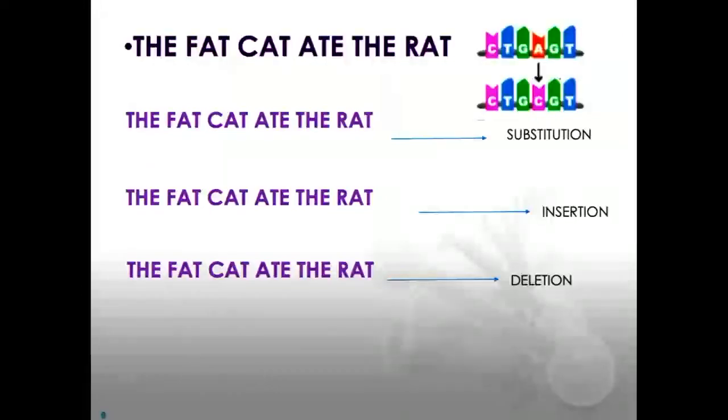Each gene has a spelling, okay? So if you think of "the fat cat ate the rat," and all of our genes, if you were to read it in a sentence or a paragraph, there are some mistakes that can occur. Some of them do not make sense, but they're a change, but it's okay. It's not going to cause us to be at risk for anything.